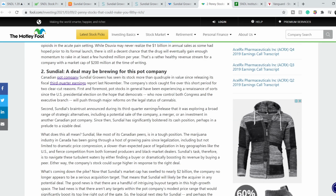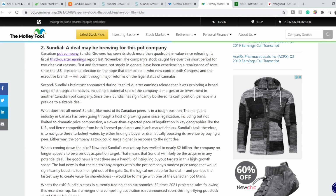And it says that the first positive reason is that pot stocks in general have been experiencing a renaissance since the US presidential election, on the hope that Democrats, who now control both Congress and the executive branch, will push through major reforms on the legal status of cannabis.